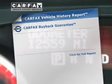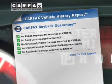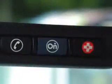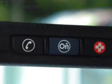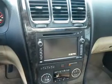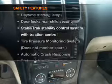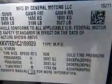Rest easy knowing this vehicle comes with a Carfax Vehicle History Report from Carfax, the most trusted provider of vehicle information. Plus, enjoy these notable features that are included in this vehicle: power door locks, power windows, cruise control, power steering, air conditioning. And for your peace of mind, the following safety equipment is included: traction control, stability control, low tire pressure warning.